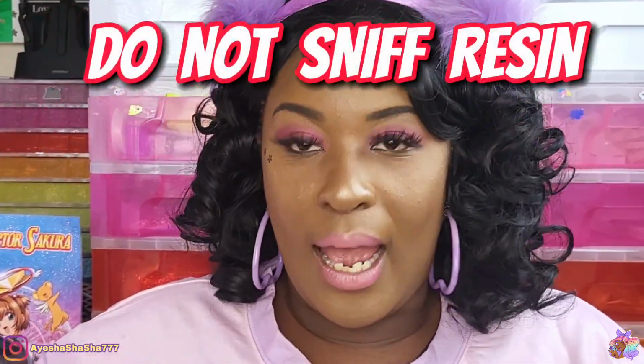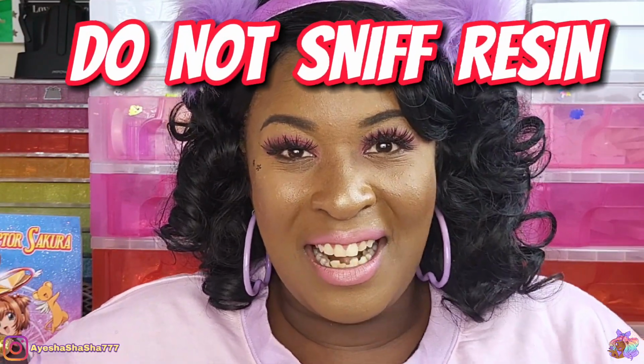Okay, what's this? That might have been what I was smelling actually. Yeah, it was that. Okay, I don't condone just sniffing resin like I just did. Don't do that. Right, what's this? 1, 2, 3, 4, 5. Glow-in-the-dark pigments.